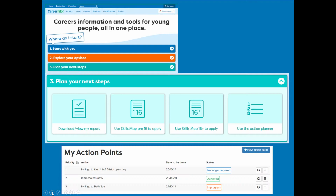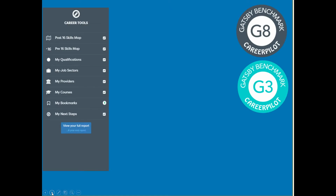So we encourage all students to do that at the end of a Career Pilot session. So it's all about helping them to move their career on. That works towards a report, as I mentioned, and even before we had the pathway planner, we always used the report from the students showing their choices to prepare for guidance. That was a good way to find out what the students were already interested in, and that helped to prepare for Gatsby 8 and showed that we're meeting individual needs.